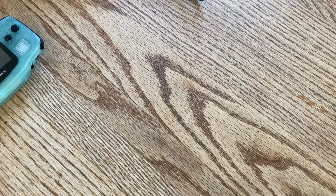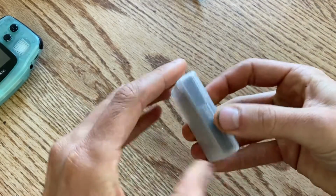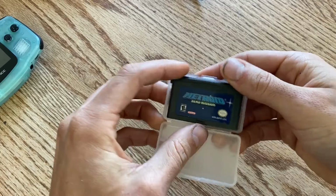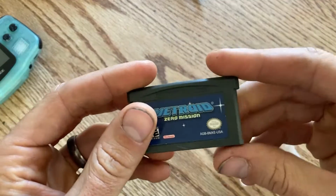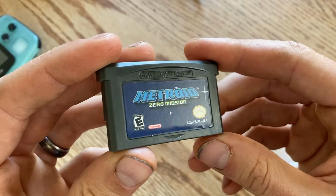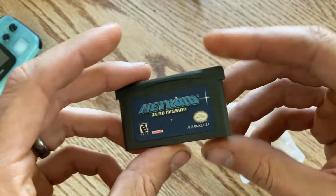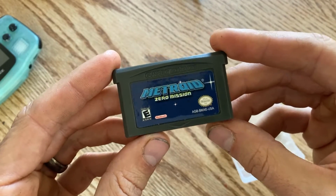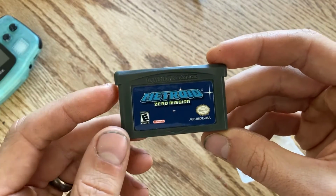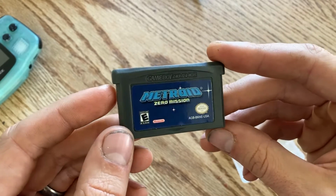In terms of Game Boy games, I have a Metroid game. I've already done a casual review for it. Metroid Zero Mission. This is, of course, a reproduction cart. It is not legitimate because I'm not willing to shell out the money in order to get an authentic copy. I don't really care about that. As long as the game works, that's fine with me. I don't even feel guilty about it.